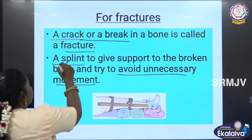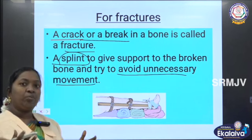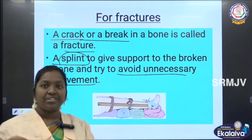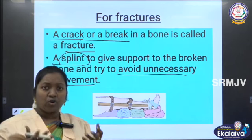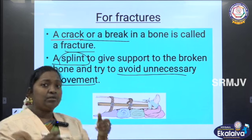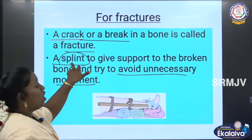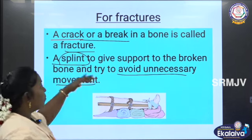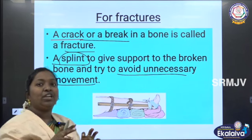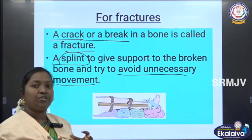A splint can be made from materials available at home, like newspapers, cardboard or cloth. We can use those materials for support. That is called a splint, which helps to avoid unnecessary movement, so the person does not feel severe pain.